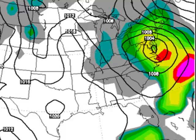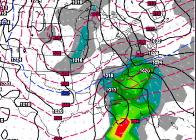Let's go to the European. Very similar. Here we are. This is actually 1 a.m. Tuesday, so this is the precip that has occurred between 7 p.m. and 1 a.m., Monday evening into Monday night. That's a 1036 millibar high. Good cold air damming down the eastern side of the mountains.